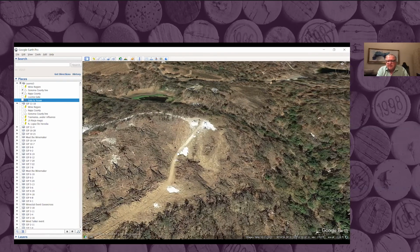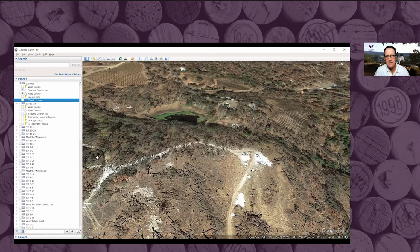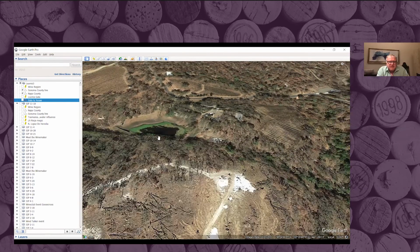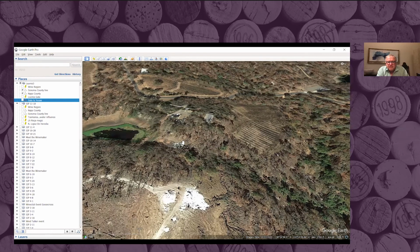So you can see actually some of the fire damage there. Wow, this is Oh yeah. I can see just about all the fire damage. Yeah. Spent a lot of time drinking in the house that used to be right here. That used to be there. Yeah, that's gone. There's the pool. The pool's still there, which is nice.